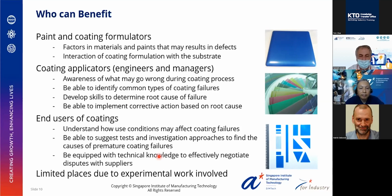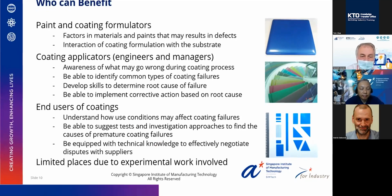And then we do quite a bit of laboratory work, so this will limit the class size. Due to the limited places, it's best to register soon, because we have to cut off after a certain number of registrants are in place already. So that's all I have to share now.